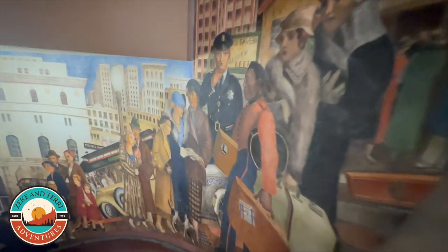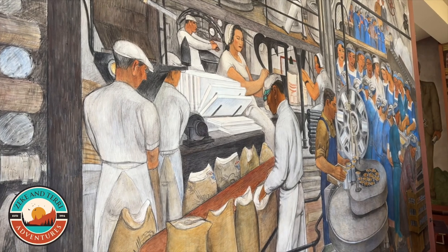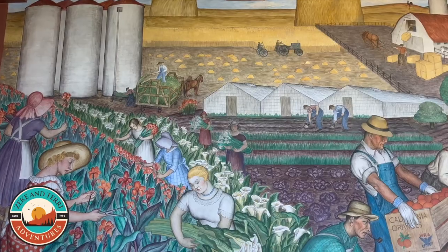Inside, there are murals depicting various aspects of life in California during the Great Depression, and apparently that was controversial and it was shut down for a period of time before it was reopened.